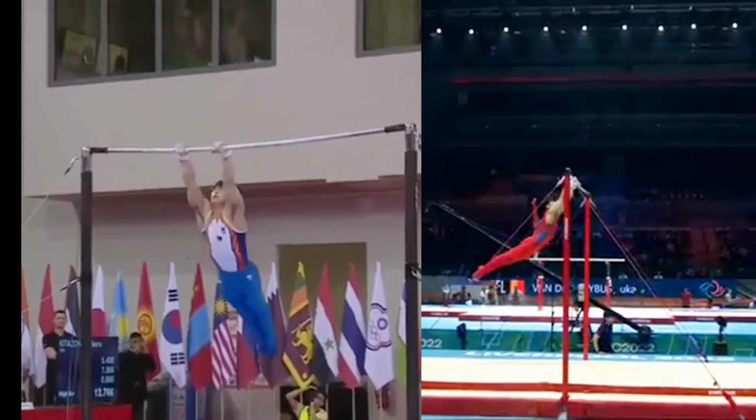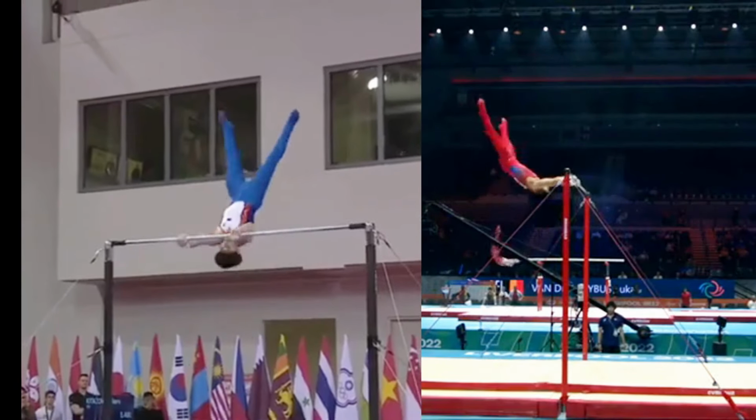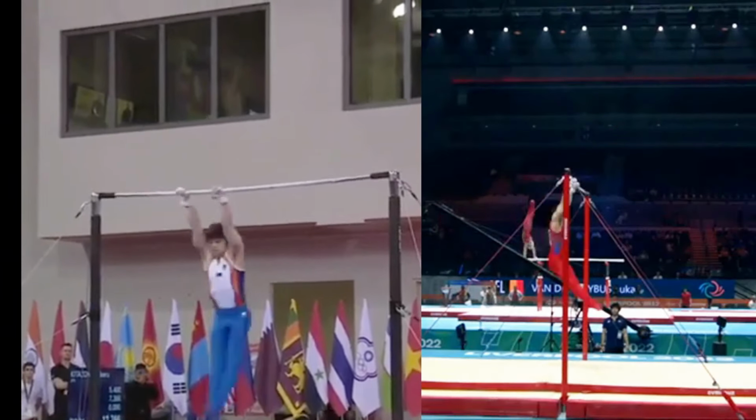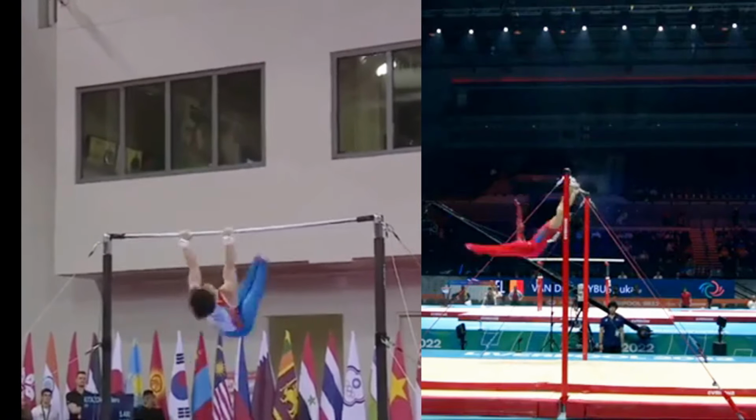High bar is another event where he doesn't push the boundaries of difficulty, but he focuses on execution and consistency. Here he starts with a Yamawaki, or a straight body he hecked with a half turn over the bar re-catch. He has a very nice toe point and straight body position as he moves into his mixed grip stalter up.